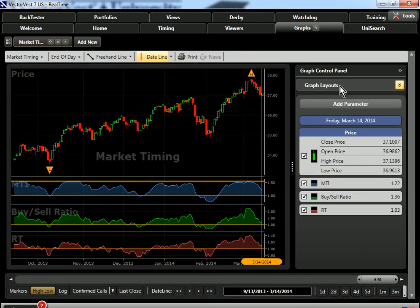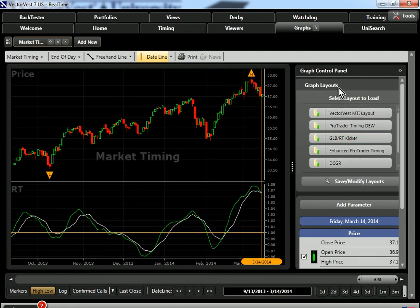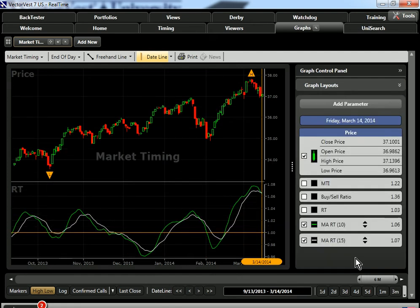I'm going to change our graph layout to the GLB RT kicker, and you'll notice as of right now, about 1:30 p.m. Eastern time, the 10-day moving average has crossed below the 15. So for those more conservative investors, this is an opportunity to start taking profits and reducing your exposure.